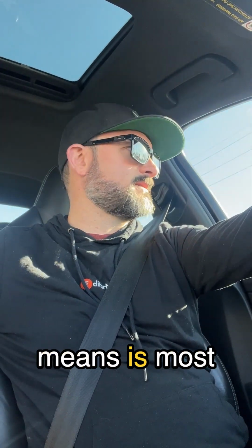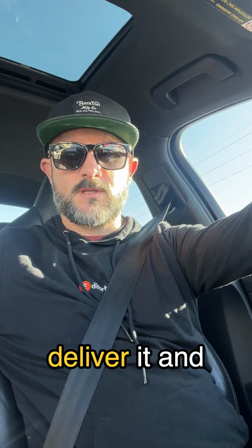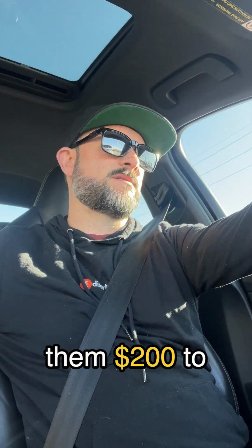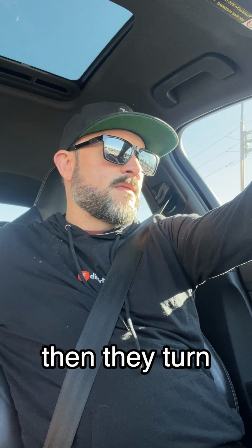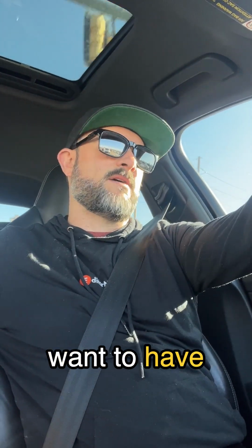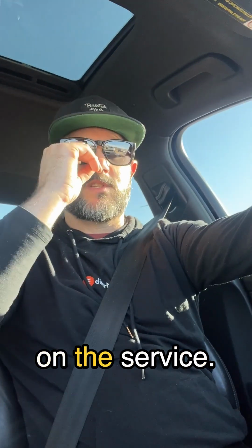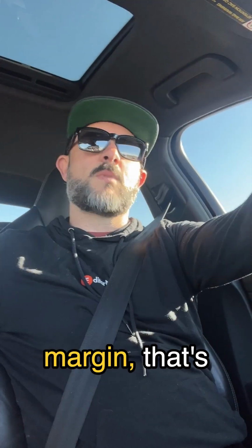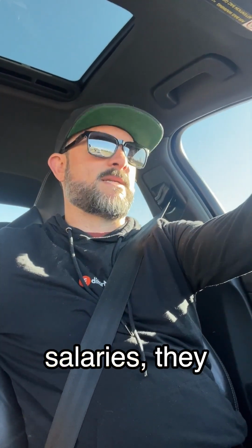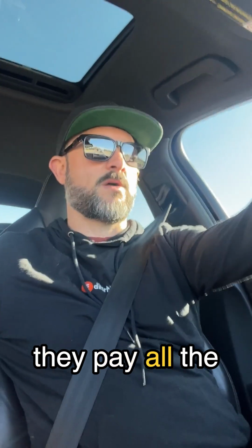The first one is pricing according to cost plus. What that means is most agencies will take what it costs them to deliver it and then add in their margin. So if it costs them $200 to have someone do something, then they turn around and sell it for $500 because they want to have a 60% margin on the service. Of course, from that 60% margin, that's gross profit, that is where they pay everything else. They pay salaries, they pay marketing, they pay all the things, taxes.